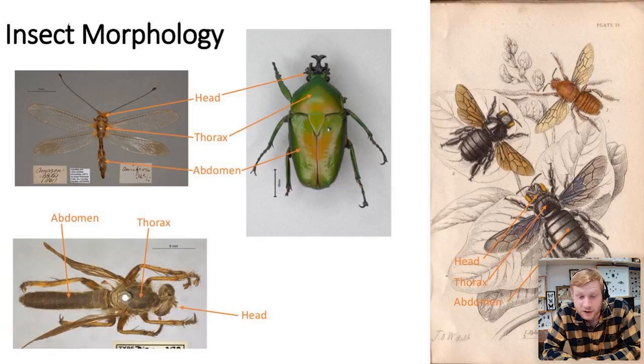In the bottom left, we have a stunning robber fly with its huge eyes and long legs. This is an apex predator from the order Diptera, or the true flies. On the right, we have a beautiful plate diagram of some carpenter bees from the order Hymenoptera, the bees, wasps, and ants. And lastly, in the top left, we have a very curious Neuroptera species.